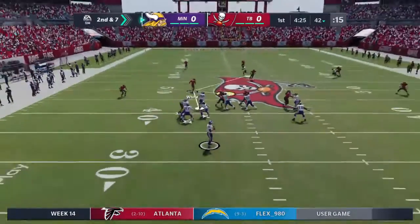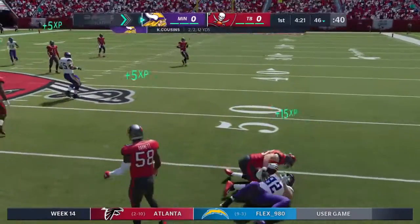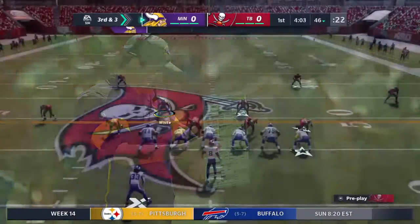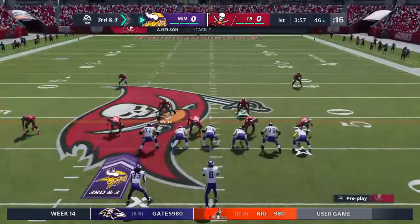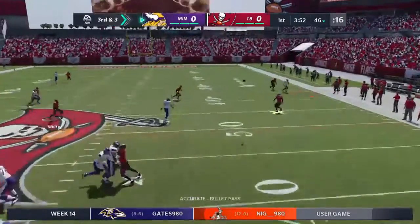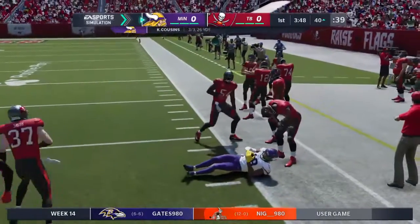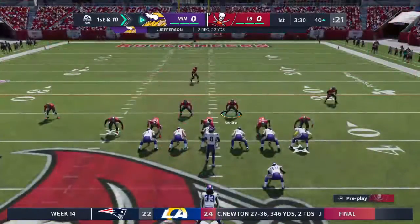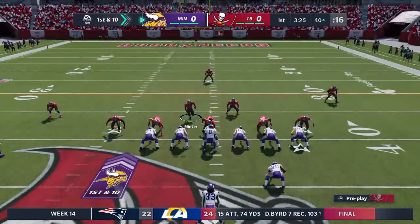Off the play fake, Cousins. And Rudolph has it, the tight end. 4 yards on the completion, and it sets up a 3rd down. And the Bucs with an extra defender in the secondary now on 3rd down. From the shotgun, it's Cousins. Got an open man finding Jefferson. And this is going to lead to another first down as the tackle's made at the Bucs 40. Cousins finding the rookie Jefferson for a Viking first down.